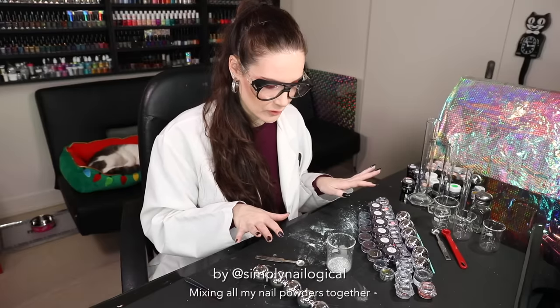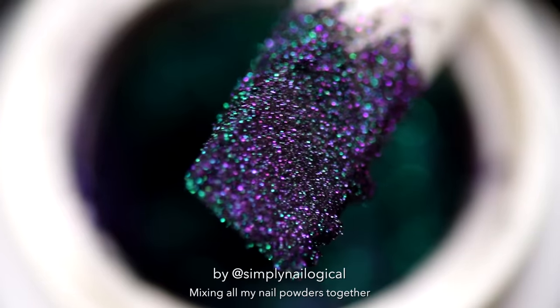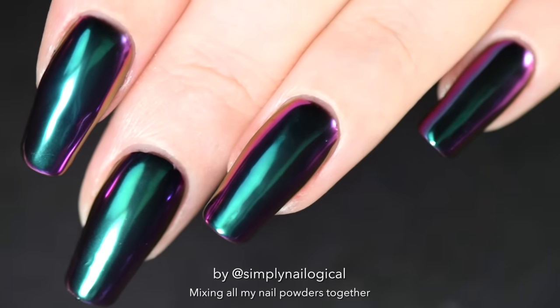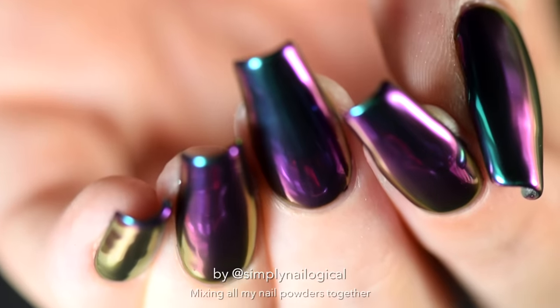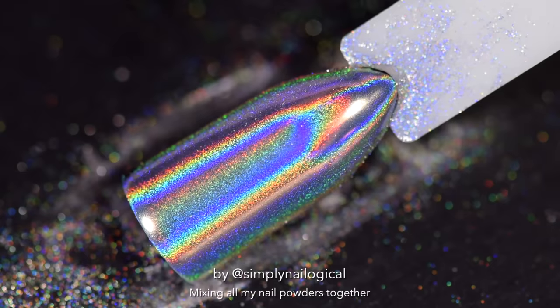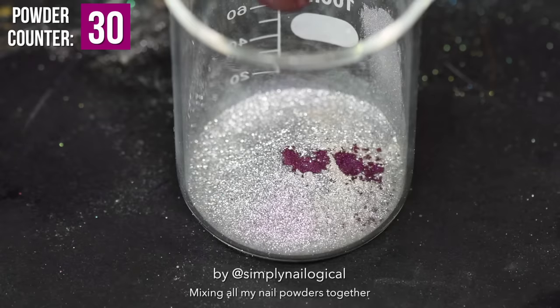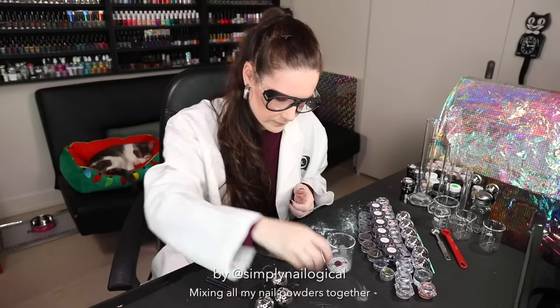Okay, we're done the silver chromes, and now we move on up to the multi-chromes. These are definitely one of my favorite types of powders. Basically, a multi-chrome means that it's a chrome finish, so it's shiny or reflective, but it shifts between multiple different colors. And not in the way that holographic things reflect a rainbow spectrum, but just shifts in color depending on the angle of the nail and the light. I guess you could say the same thing about holo, but it's very confusing. It takes years of research, okay?